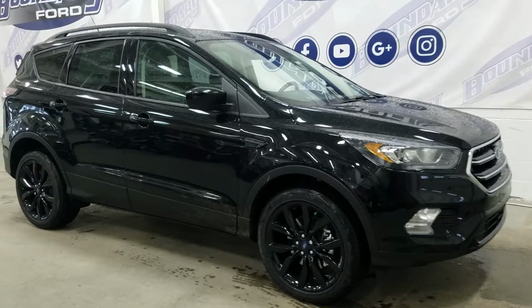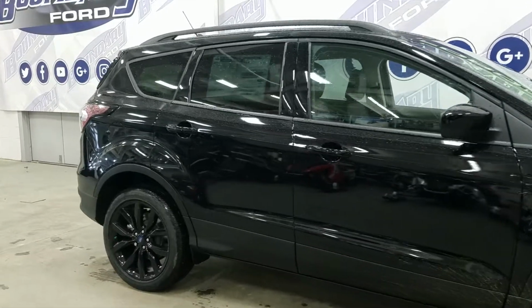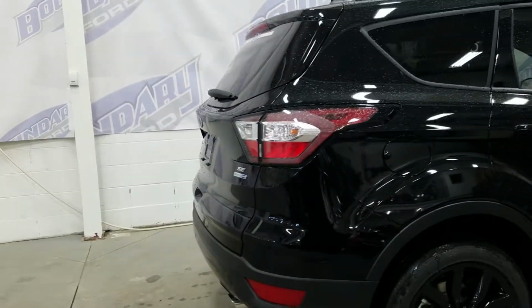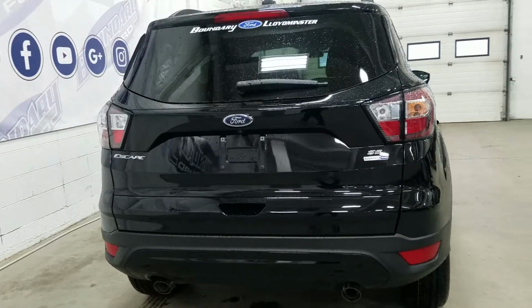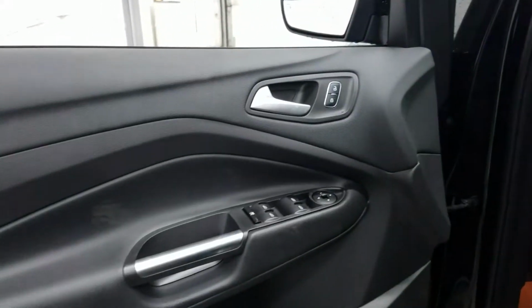At the side, we have 19-inch alloy wheels, black mirror caps and door handles, privacy tinted rear windows, a black bezel tail lamp, the SE and Ecoboost badging at the rear, dual tip exhaust, privacy tinted rear windows and a rear window wiper, and lots of cargo storage room in the open hatch.